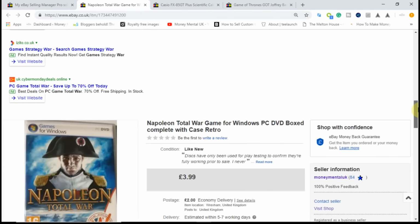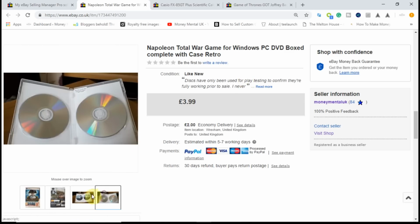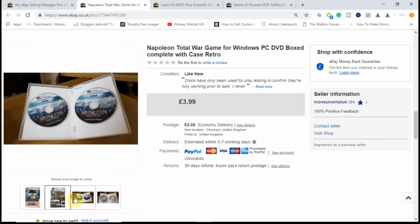Next we've got Napoleon Total War on PC. This is another one of my 10p games, because I pick up 50 games for £5 from a chap who lives local to me. Sort of visit him quite regularly. So yeah, this game cost me 10p, sold for £3.99. It was in mint condition. It looked like it had never actually been used, so I was able to describe it as like new. Obviously I tested the game discs myself to make sure that they were fully working, so I disclosed that I'd used them for playtesting. But yeah, I say I tested them, it's because I wanted to play the game, to be honest.